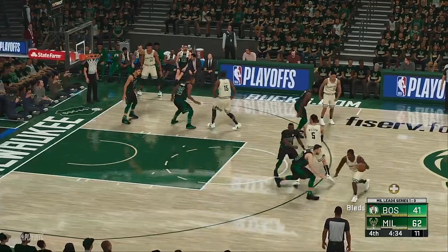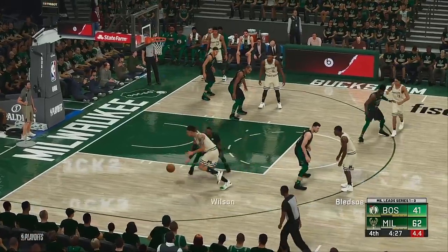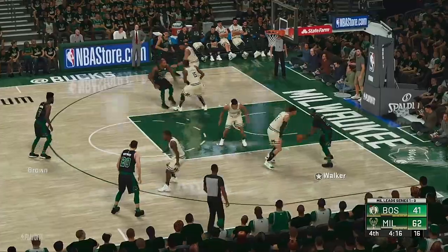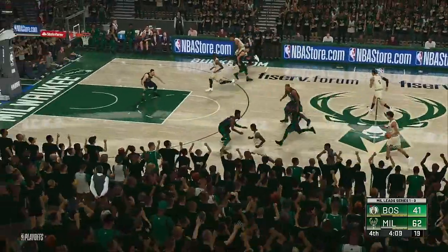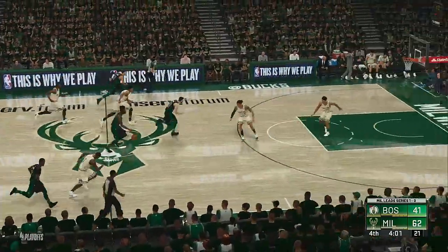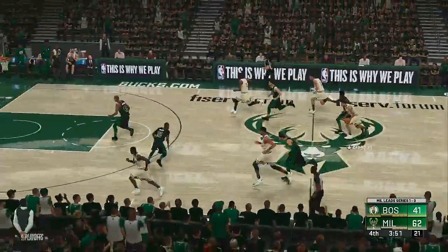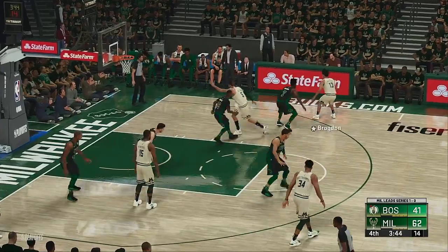Now, here's Brogdon. Bledsoe outside. Pass to Wilson. Horford with the rebound. Horford's got his 5th rebound in this one. Down kicks to Walker. The shot, no good. And Milwaukee will come the other way. To the left wing, near the 3-point line, it's Bledsoe. Milwaukee, no good that time either. Brown, the pass to Horford. And here's Walker outside. Milwaukee leading by 21. Brogdon outside.